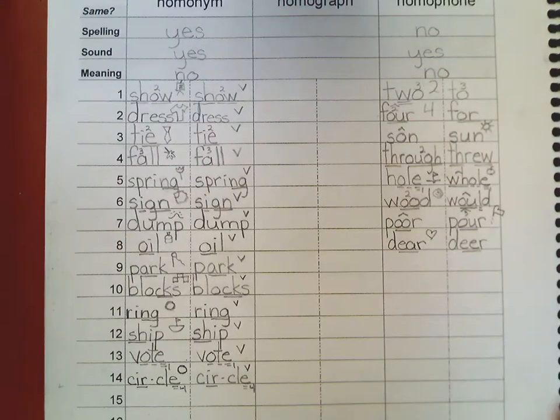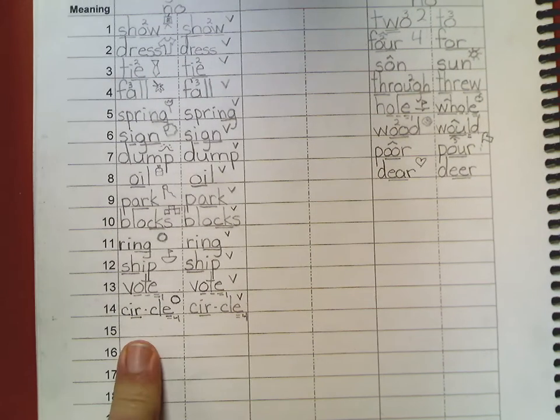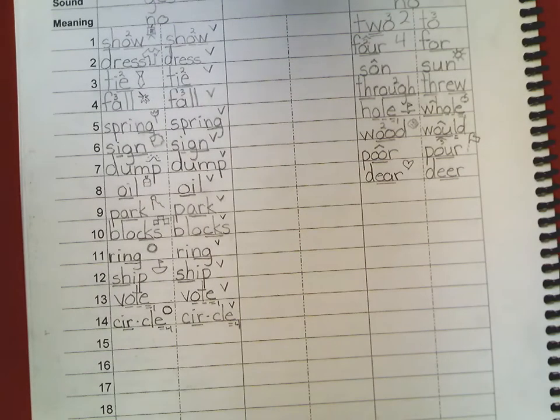Which of our HHH words is the one where they're spelled the same and sound the same, but they could be a noun or a verb? Which one is it? All right, good. A homonym. Let's go to page 14. All right, your first free line in your homonym section. Go ahead and write and mark date.